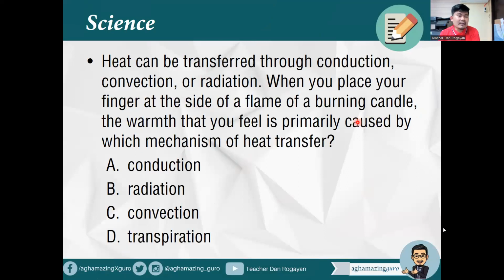All right. Heat can be transferred through conduction, convection, or radiation. When you place your finger at the side of a flame of a burning candle, the warmth that you feel is primarily caused by which mechanism of heat transfer? Okay, is it conduction? Is it radiation? Is it convection or is it transpiration?